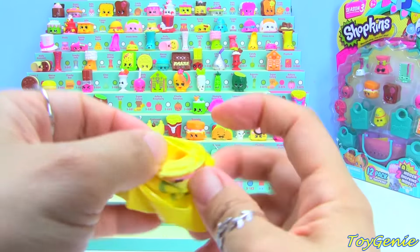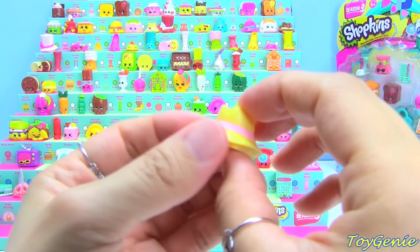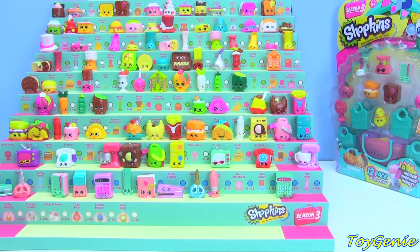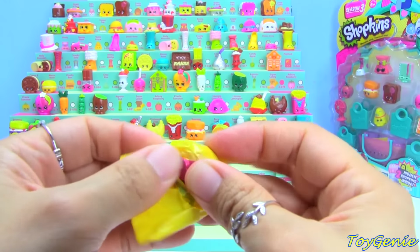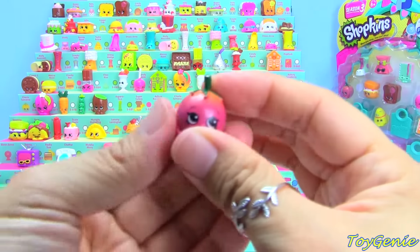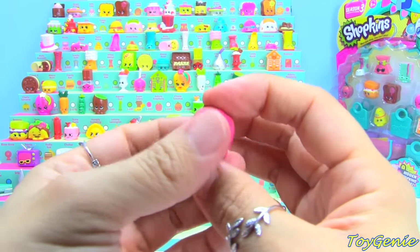We have another ultra rare white chocolate chalk frosted Brimmy. So it looks like they're putting lots of ultra rares in these 12 packs. See this one? What is this one? Oh my gosh, this one is cherry tomato.